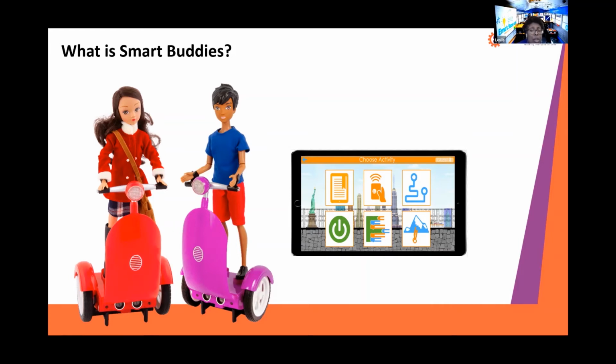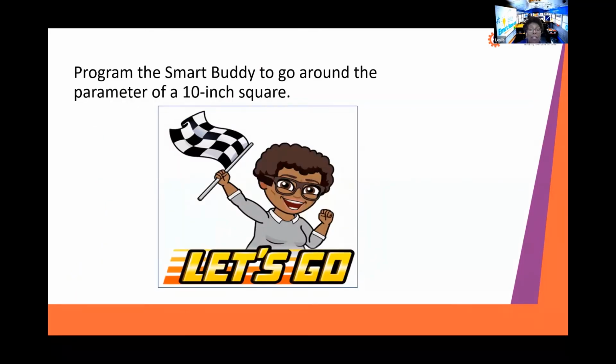In today's session, we are going to show you how to use the Smart Buddies app to teach the basics of coding. The first thing that we want you to know, and it is absolutely the most important thing that you need to know about coding: coding is simple and coding is fun. Everybody can code.